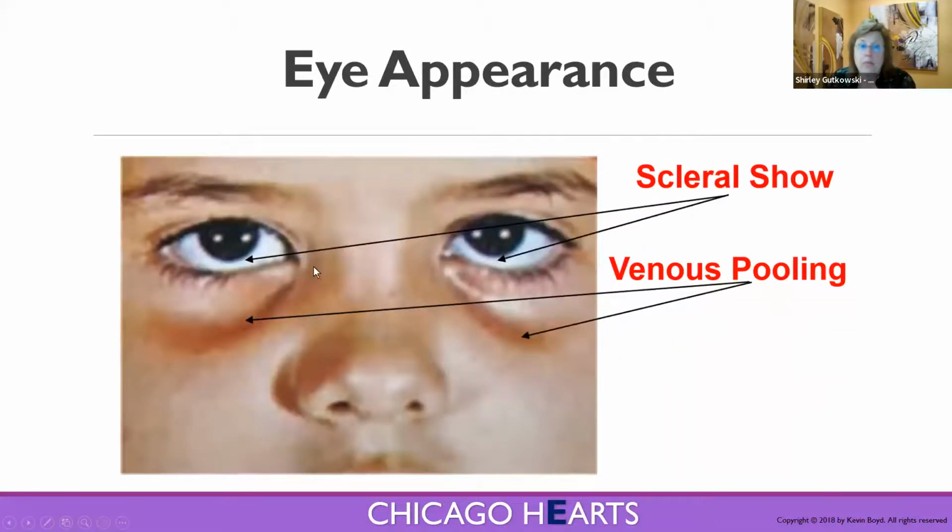Eye appearance. We do not want to see the sclera showing below the iris. Do they have venous pooling? This is stuff that we treat as a myofunctional therapist. We get the mouth to get closed, and these things kind of resolve. I stole these pictures from a website for plastic surgery. So this person wanted to have rhinoplasty, right? They wanted to straighten out their nose and got that done.